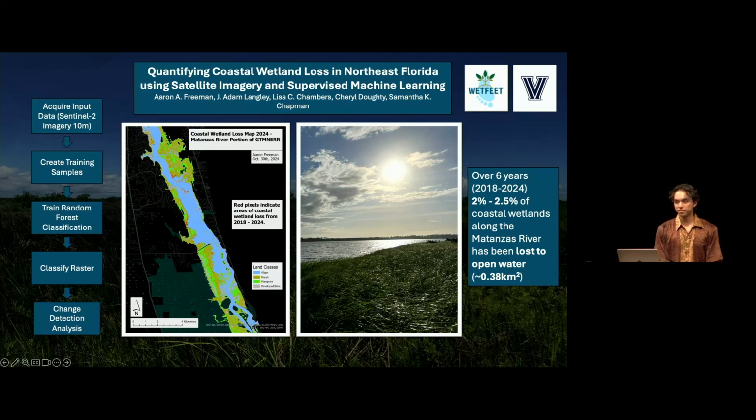Okay. Question right here. Kind of along the lines of Phil's question, is there any way to quantify how much of the percent change over the 6 years has been due to anthropogenic sources or causes as opposed to stochastic or random factors? Yeah, so it's difficult to parse out with this analysis. All I'm really looking at is kind of observational stuff, what has turned into open water. To actually parse out what's causing these specific erosion events would require probably an experiment of some kind if I had to guess.